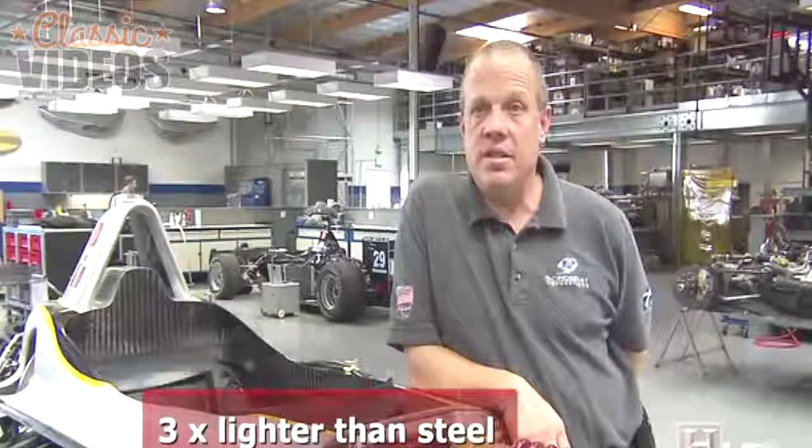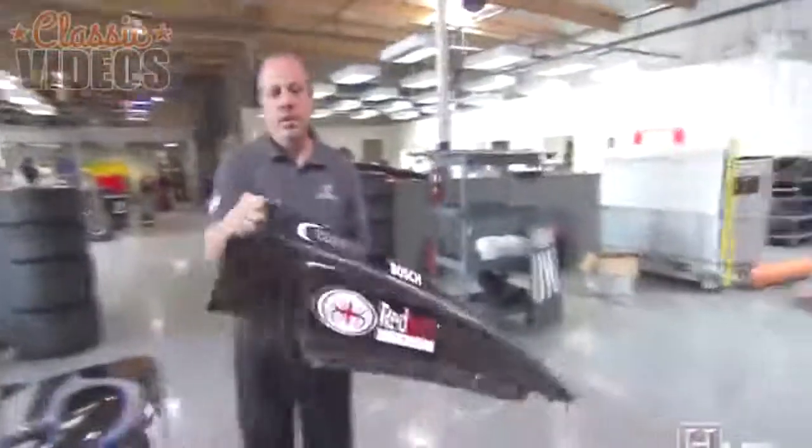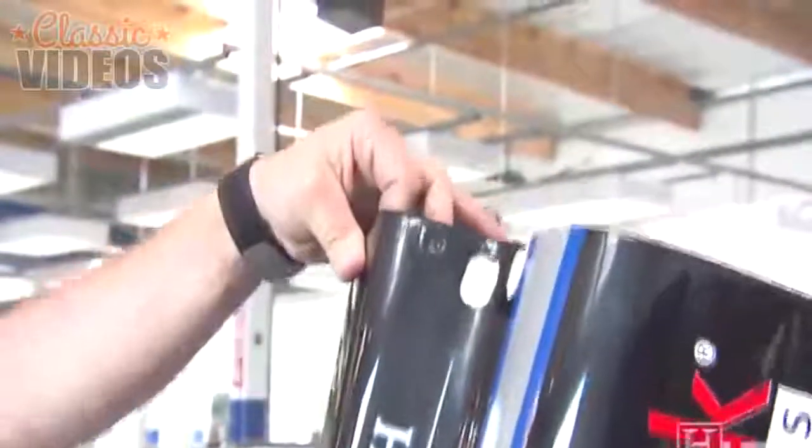Why are all Formula One, IndyCar, and Champ Car racers built with carbon fiber? It's 10 times stronger than steel and 3 times lighter in most instances. This is the engine cover from the current Champ car. And as you can see, it's very light, and it's all because of carbon. When the margin of victory can be a fraction of a second, every pound counts. And the only thing more important than speed is safety.